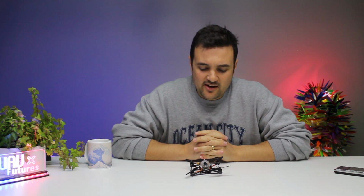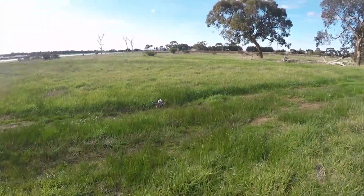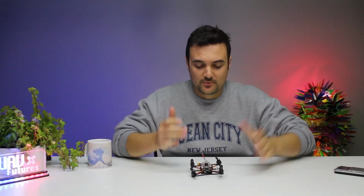But yeah, I think the design of it is very, very good, especially for the weight, keeping it ultra light. And when you go to hover this thing, and you'll see when Tony goes to do it, it feels like it's at 10% throttle and it's already taken off. That's how it feels on the sticks.